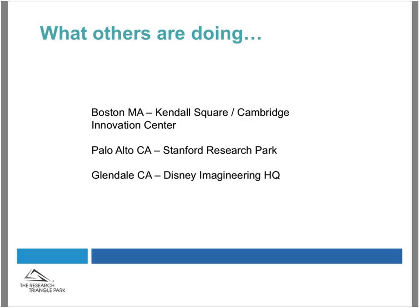We also wanted to take the time to go see and meet with the people that were running the places that so many of us often hear about as benchmarks for being highly collaborative and innovative places. So we set up time to be able to go see and meet with them, using our networks to have those conversations. We went to Boston, Kendall Square and the Cambridge Innovation Center, the Stanford Research Park in Palo Alto, and lastly, the Disney Imagineering headquarters in Glendale, California. And what we found was extremely helpful in seeing ourselves more clearly and how we're going to move forward.